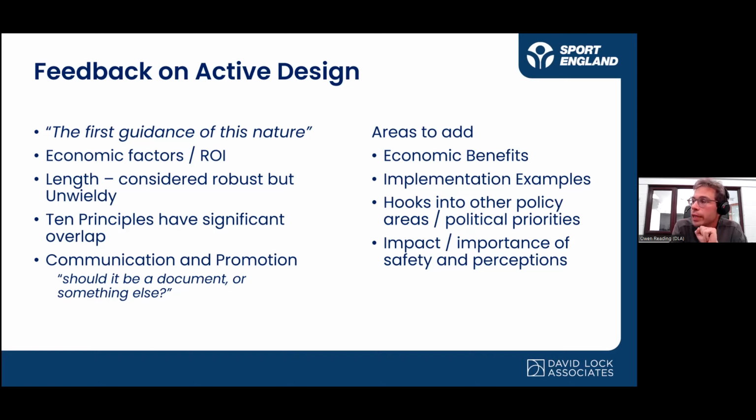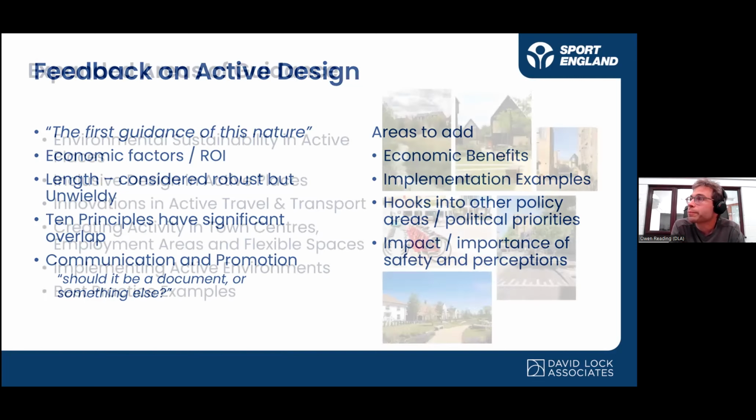There's a lot of discussion of communication and promotion and how best to do that and how to get the word out. And lots of areas to add broadly, which reassuringly matched the questionnaire inputs.